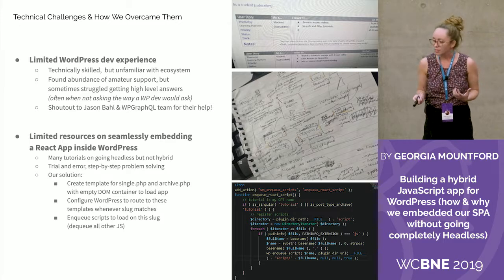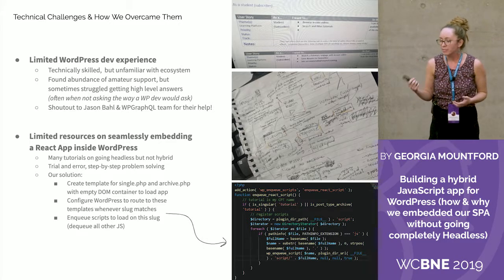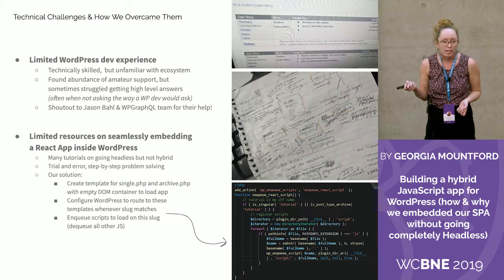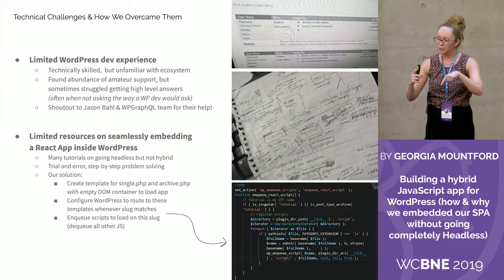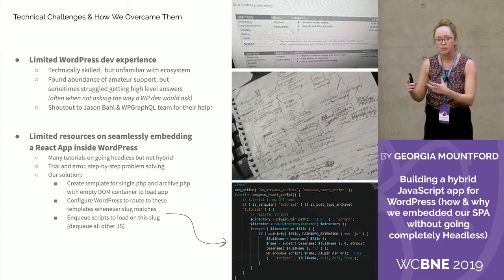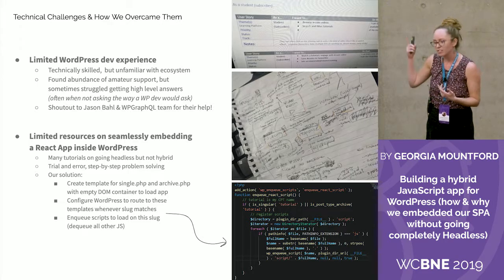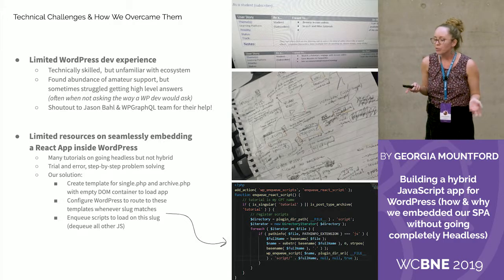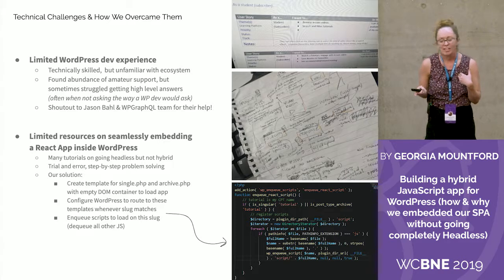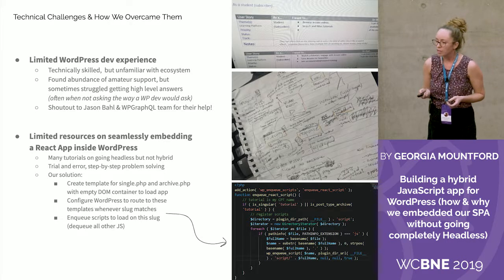In the end, our solution was that we made templates, a single and an archive PHP, with an empty DOM container that the app gets loaded into. We configured WordPress to route to these templates whenever our slug matched certain types of CPTs. You can see a tutorial, for example, there. And we would enqueue our scripts on that slug and dequeue any other scripts that we didn't need.